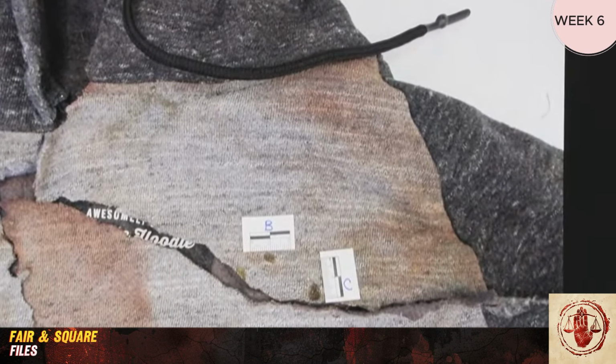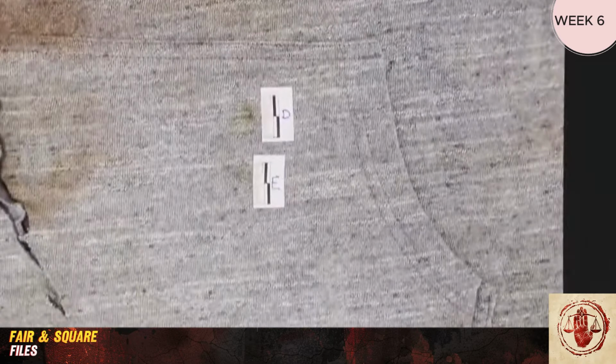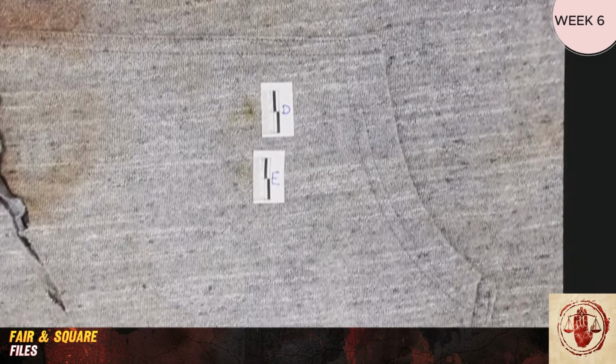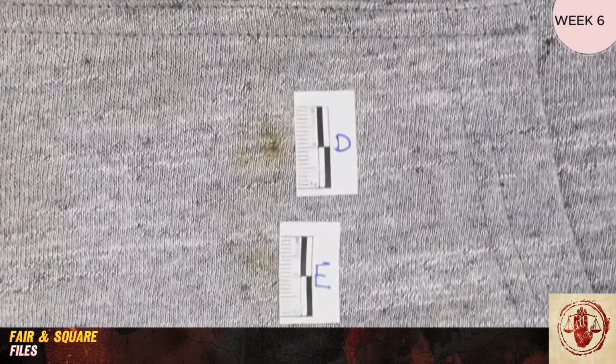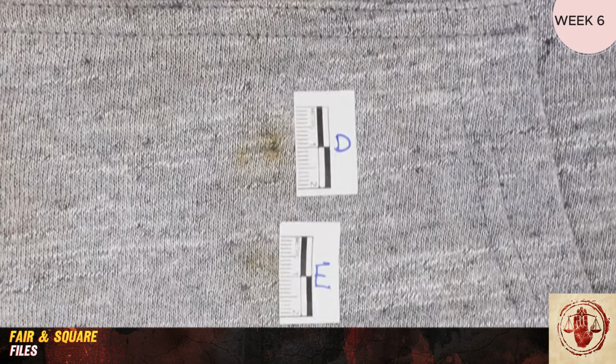And Ms. Gilman, if I could have photograph 9846. What's now up on the screen is exhibit 227. And again, Ms. Gilman, if you could zoom in a little bit on the stickers. And Ms. Hartnett, do you recognize what's up there on the screen as exhibit 227? Yes, I do. And these are two other stains that you noted as D and E on the same item? Yes, that's correct.